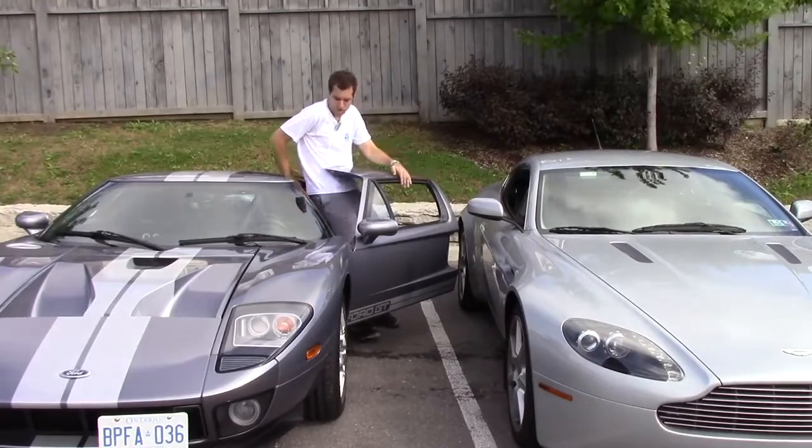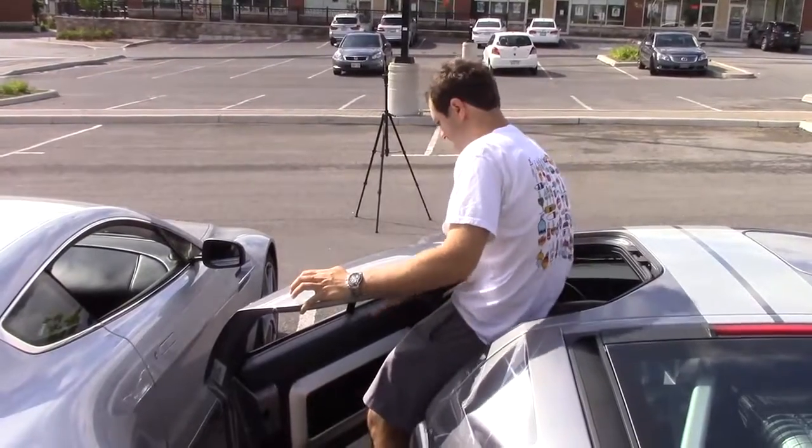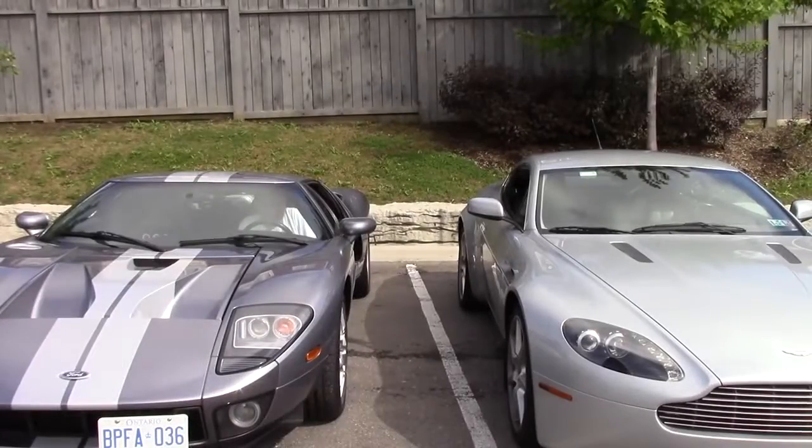And number 1, the single most bizarre, unusual, strange quirk and feature of any car I drove this year, that would be the Ford GT's doors. They have a roof. Now you might not understand exactly why this is such a strange quirk unless you attempt to get in the Ford GT. Allow me to demonstrate. You maneuver yourself around it, and if you're lucky, you get inside. Oh crap, now I gotta get out.